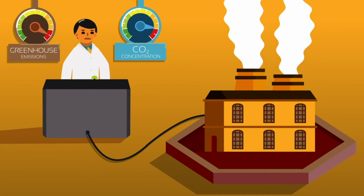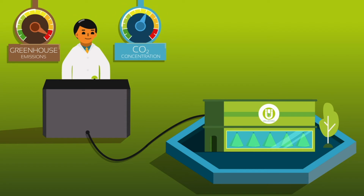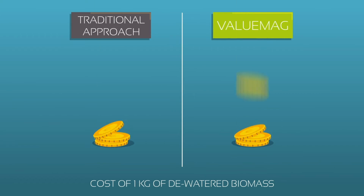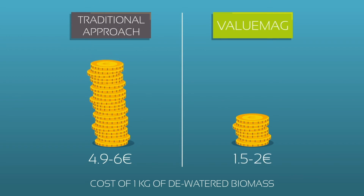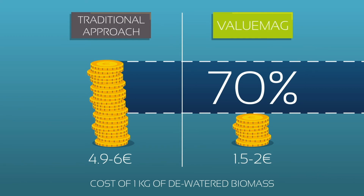VALUEMAG assures zero greenhouse emissions released into the environment and additionally contributes to reducing the current CO2 concentration in the air. This groundbreaking technique will bring the production cost of 1 kilogram of dewatered biomass down from 4.9 to 6 euros to 1.5 to 2 euros, a whopping 70% average reduction.